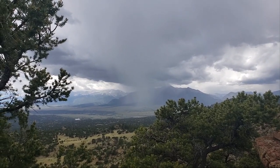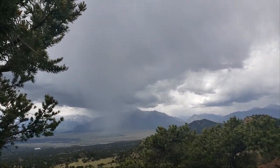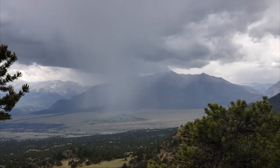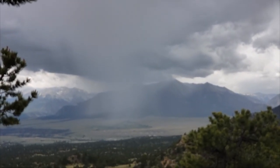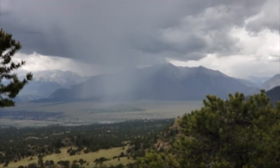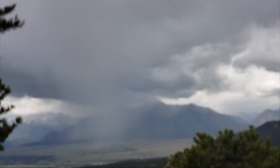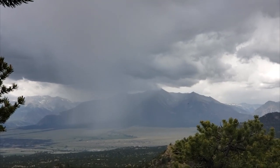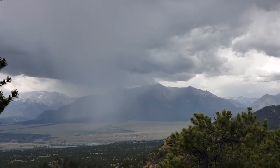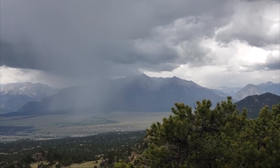Okay. So there it is. It's been groaning and thundering, but you can see that rain just dumping down there in the valley. And it's getting closer to us. So I don't want to be here on this hill when that gets closer. We'll be safe in the van. But we might get a time lapse because storms are cool.